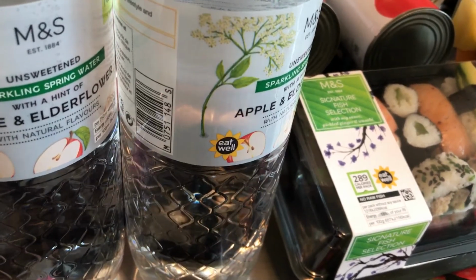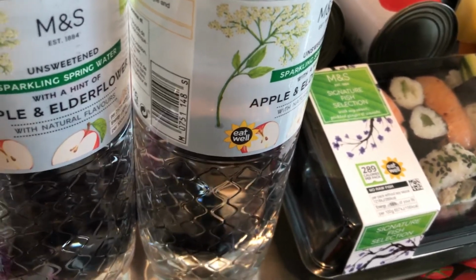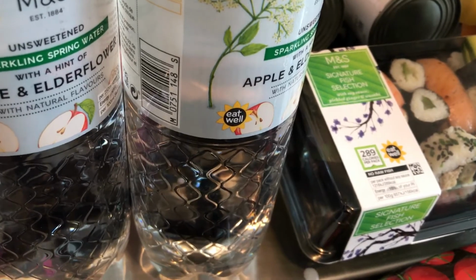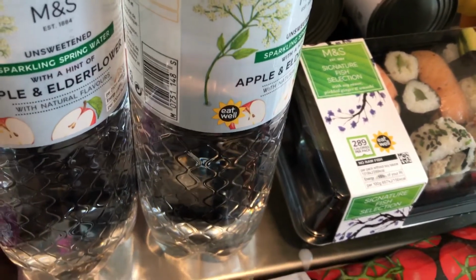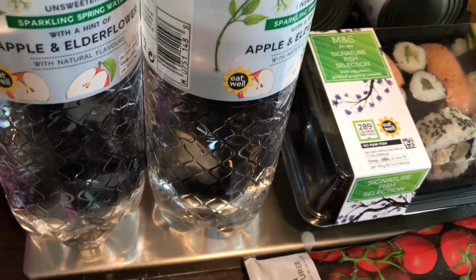So I've been to Marks and Spencer's and I'm going to call this a weekly food haul because I'm not going again this week, and even though there isn't enough food for the week, there are bits and pieces that I will use over the week, so I'm going to show you everything that I got.